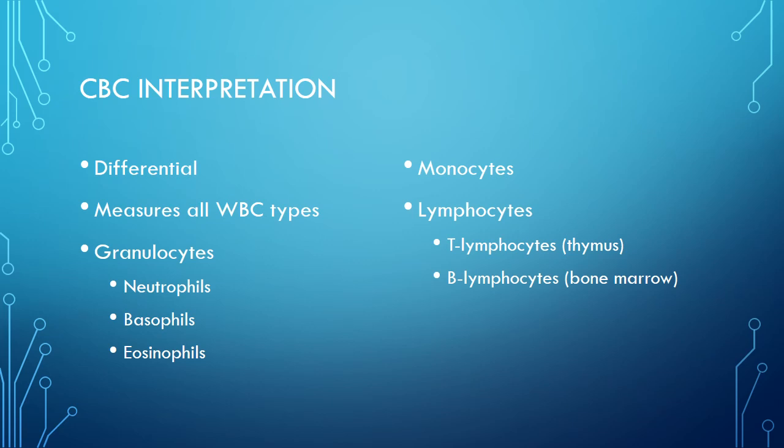And then your lymphocytes, there are two types. Your T lymphocytes, which originate from your thymus, and your B lymphocytes, which originate from your bone marrow. T lymphocytes are involved in graft versus host disease and delayed hypersensitivity reactions, and B lymphocytes produce and secrete immunoglobulins and antibodies.